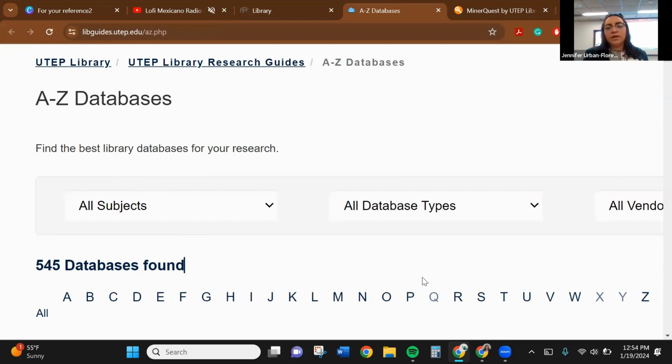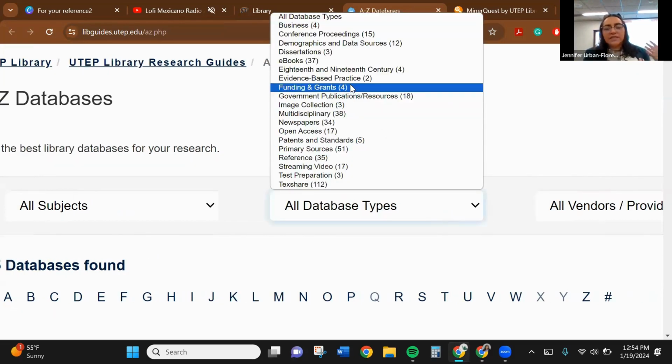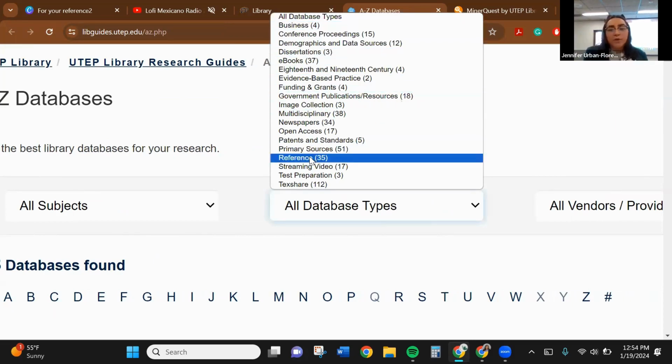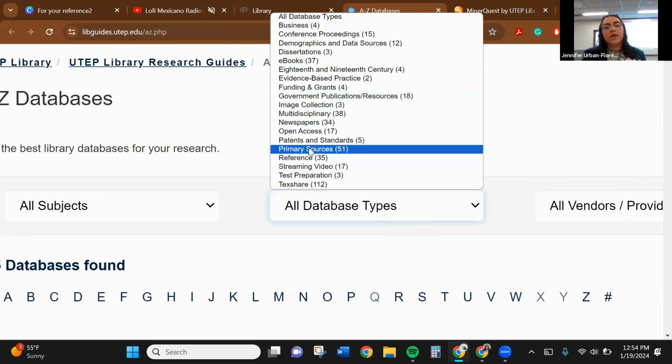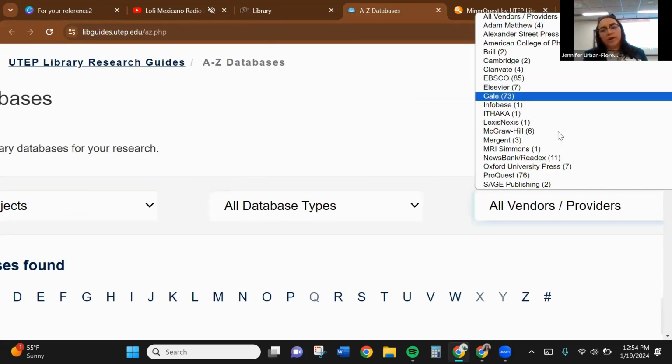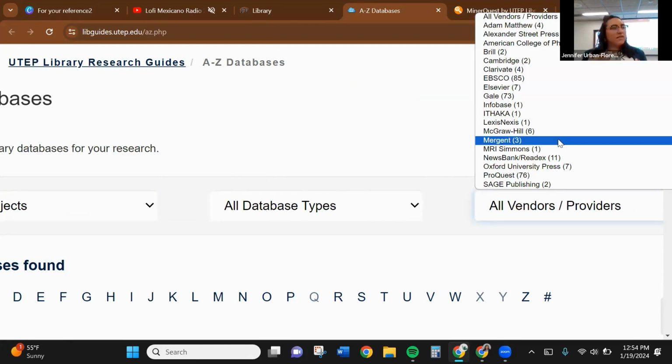I can also click on database types, and I get to see that I'm looking for business or conference proceedings or primary sources, patents, right? So if you're looking for a particular type of resource, you can also kind of scroll through there and find that as well. The vendor, this is really more for kind of us and looking at what we do, us the librarians.